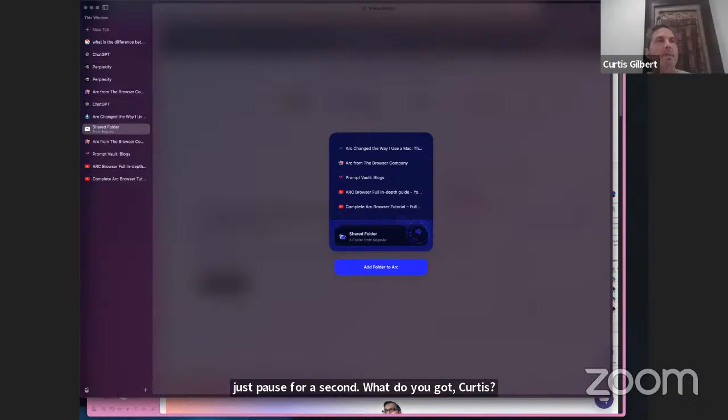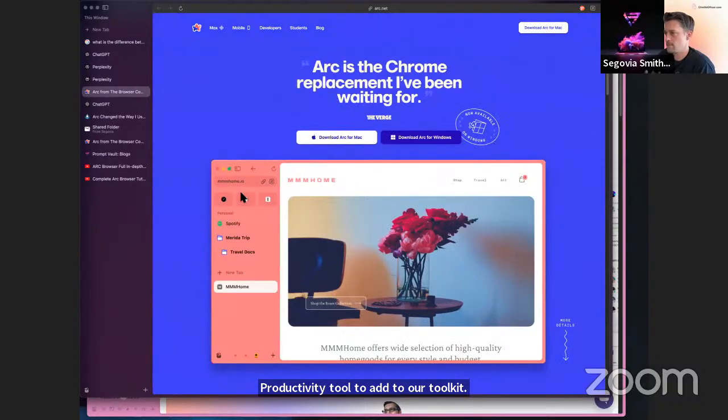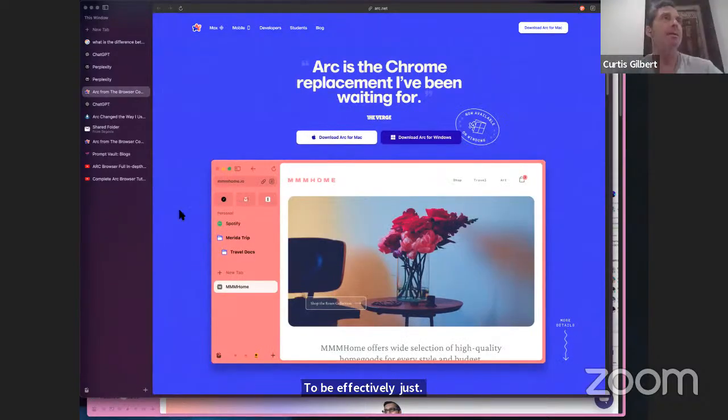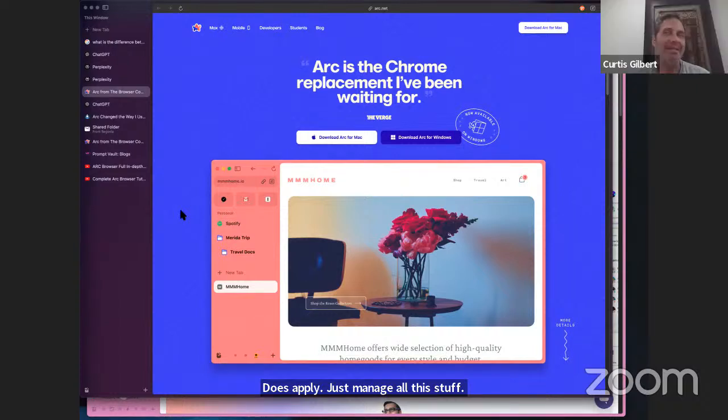I'm just going to go back up to the beginning. The bigger vision here is a productivity tool to add to our toolkit, to be effectively quicker, better, faster, to manage the chaos. I don't think any part of the C stands for chaos, right? Although that does apply. Just manage all this stuff. CAIO definitely doesn't have chaos, but, yeah, welcome to the AI revolution.